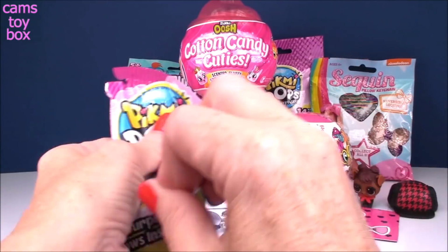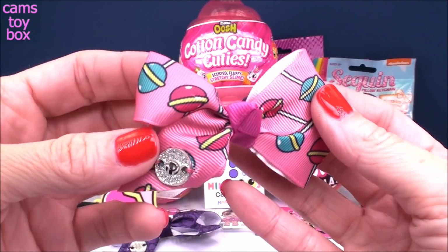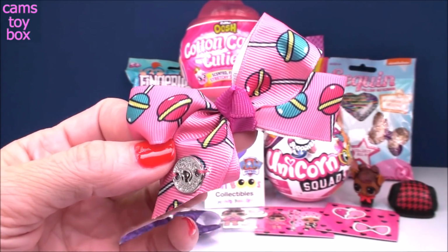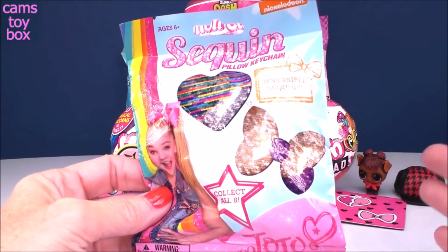I hope I don't like yours better than mine. Oh, okay. I like yours better than mine. Look how adorable. Beautiful pink, and it has the little Pikmi lollipops all over it. Yeah, I think I like this one better. Super, super nice, guys. And speaking of JoJo Siwa, we have one of her blind bags here.